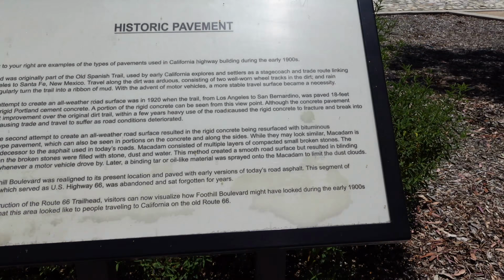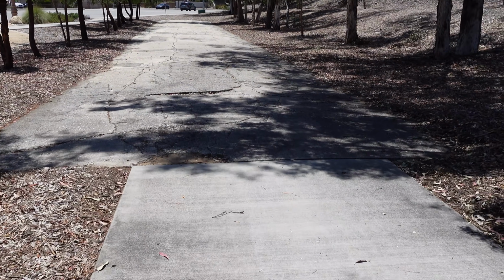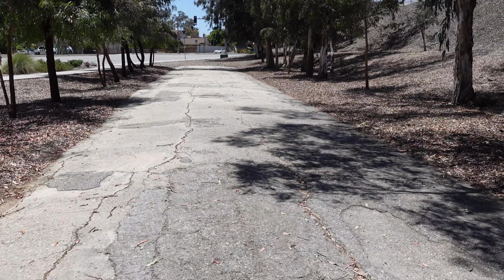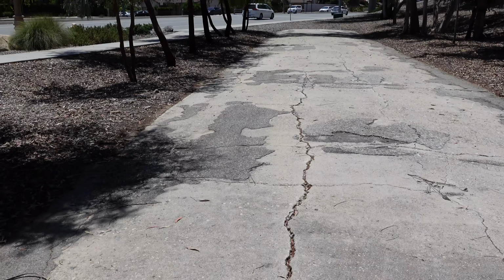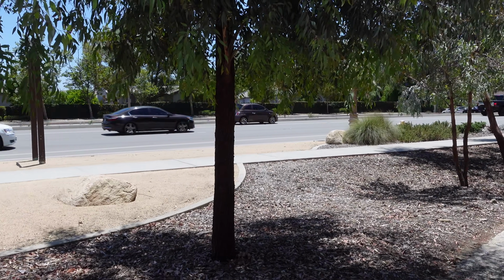One thing at the park that I thought was really cool was this old section of Route 66 itself that you could walk out onto. The concrete on this portion of Route 66 actually dates from 1914 and the overlay from the 1920s. This road is in its original position, and as you can see with Route 66 to the left, the alignment of the road has changed over the years.